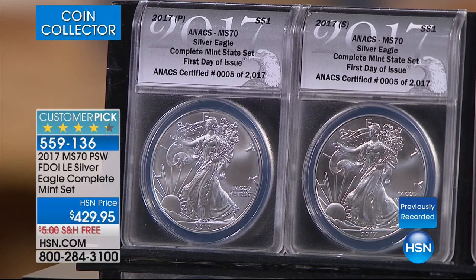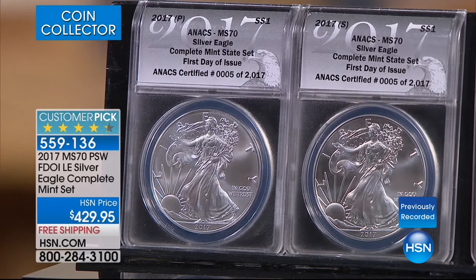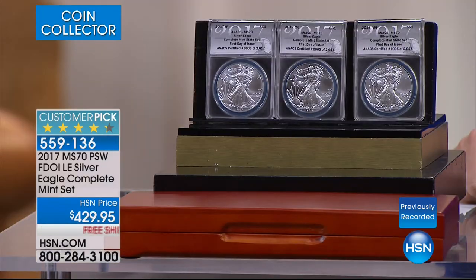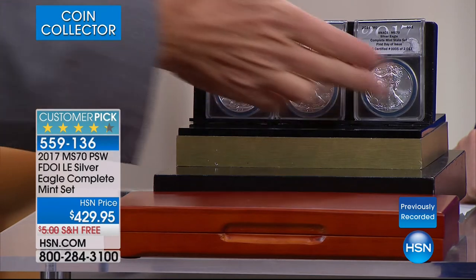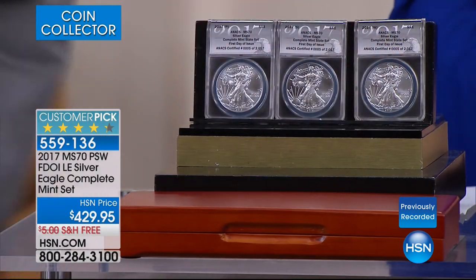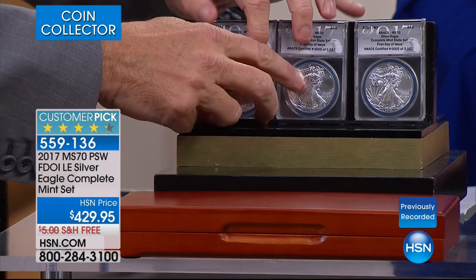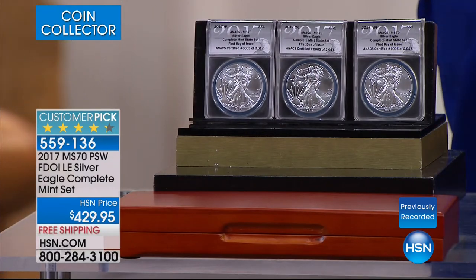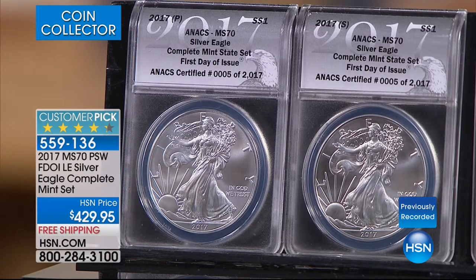There are only 2,017 of these first day issue sets that we are able to do, as you can see, at $429.95. I have 681 of them remaining. So this is that first day of issue that we were able to do, because we know from the serial numbers on the boxes. So what you have got here is a unique set. Two of the coins that the United States government never wanted you to know about, that we did not literally know about until March of this year.